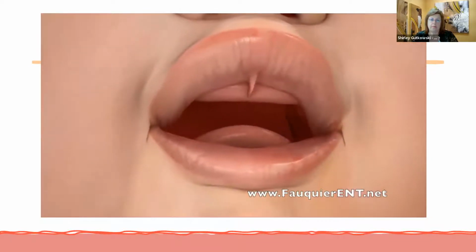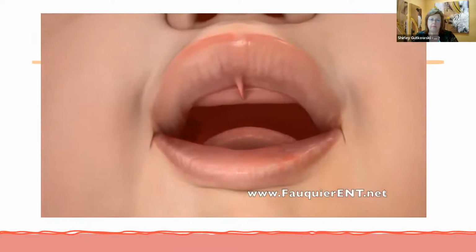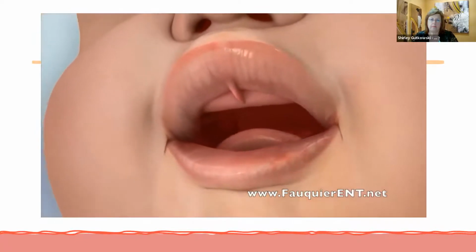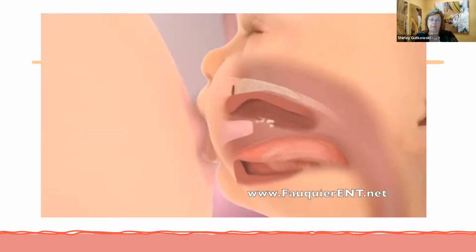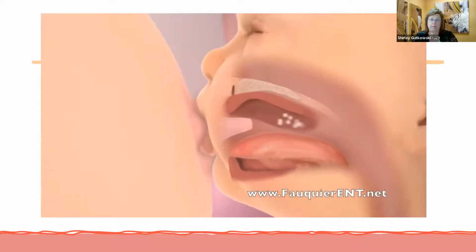Upper lip tie is when the newborn's upper lip does not curl up or flare out enough, resulting in loss of suction and the nipple being incompletely engaged within the mouth. A surgical procedure called upper lip tie release can easily correct this cause of ineffective breastfeeding.